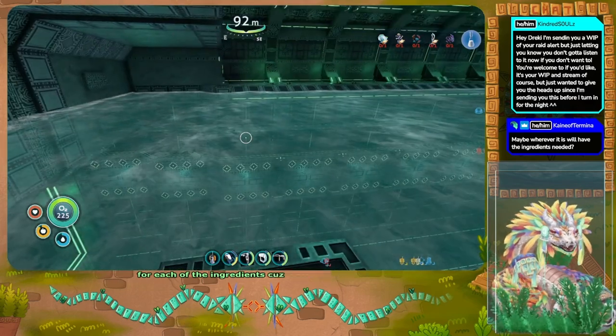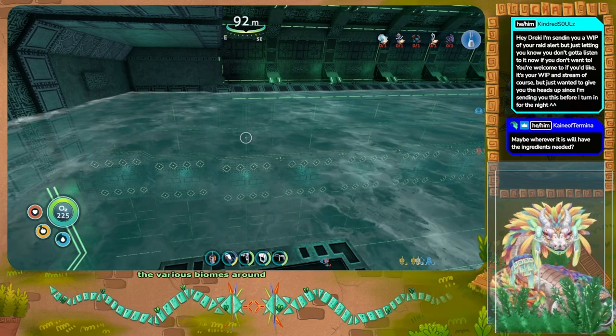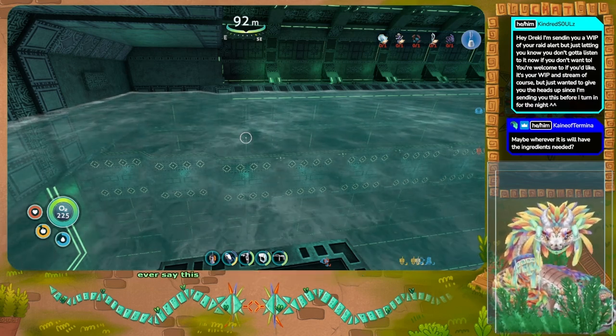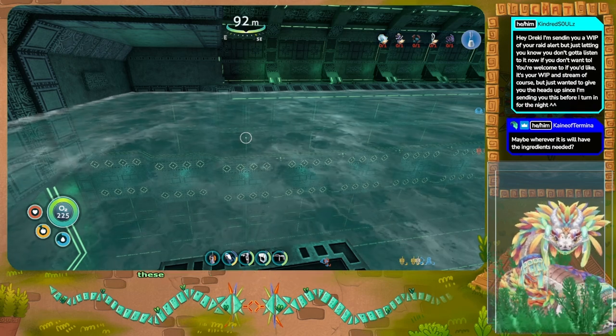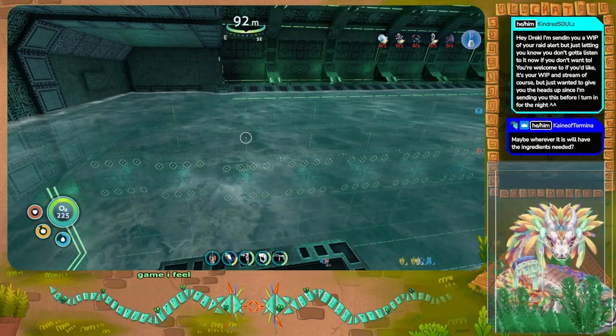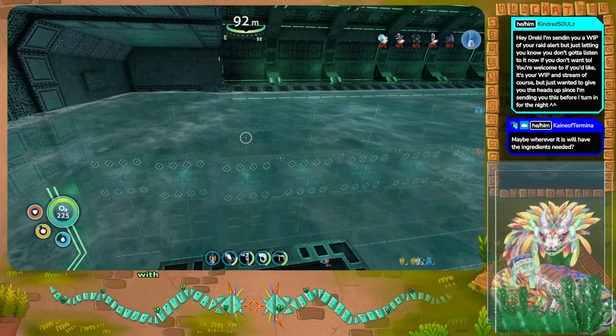Because remember, it had different sections with the various biomes around the planet. And I feel like that would also fit in theme with this game. Because I would say this game, the fact that all of these ecologies are working together, a lot of this game, I feel, has been like improvising within your natural environment.